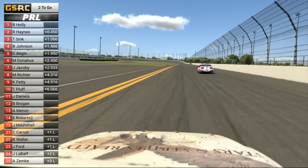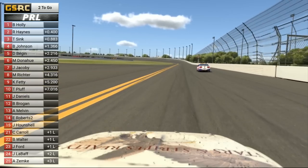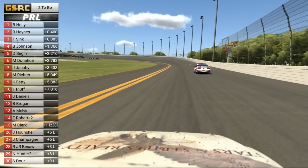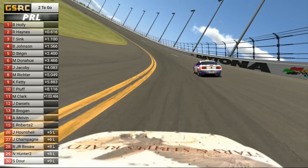Watch Dominic Magin try and navigate this. He realizes the accident's happening ahead of him and hits the binders. So watch as he watches Jacoby get turned, and he hits the binders, and then he watches everything happen ahead of him. He just dives down low, and he gets almost turned there, but manages to save it. What a move from Magine.